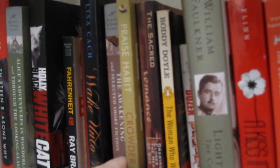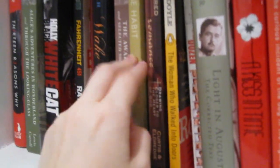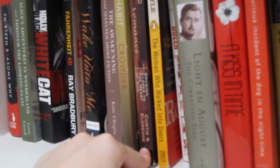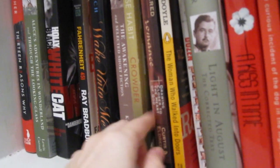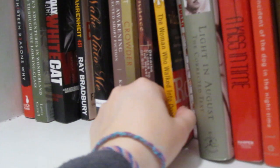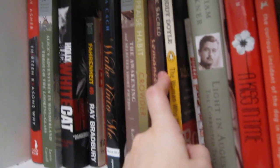And then we have Praise Habit by David Crowder, which is a really good book. If you're into Jesus type stuff, it's really good. We have The Sacred Romance, which is a weird book. I don't know how to explain it. It is about Jesus and stuff like that, but I don't agree with half the stuff in it. But one of my friends let me borrow it, and she never asked for it back. So it kind of stayed on my shelf.